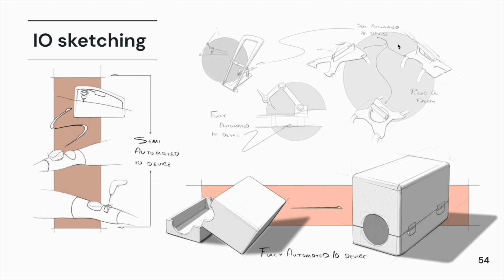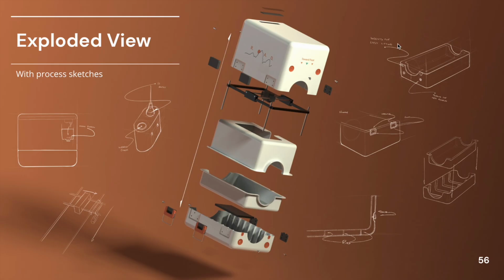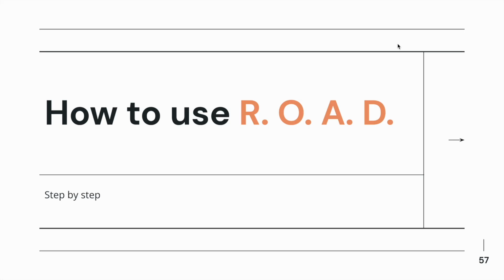I explored some semi-automated solutions as well as a fully automated system, which is what I chose to move forward with. Introducing ROAD, which stands for Rapid Osseous Access Device, and this is the world's first automated IO cannulation device. I first had to think of how this solution would function and how the patient would interact with the device. I did this through sketching, which can be seen alongside this exploded view of the device. So how does this device work?